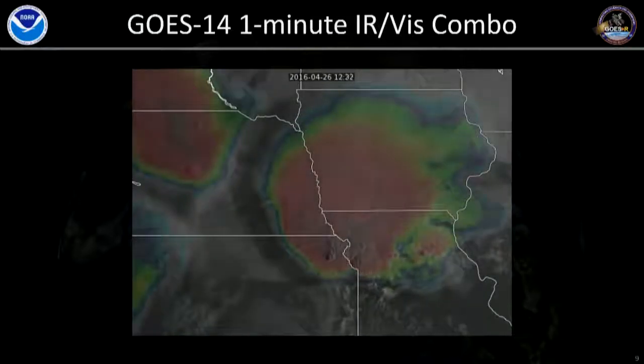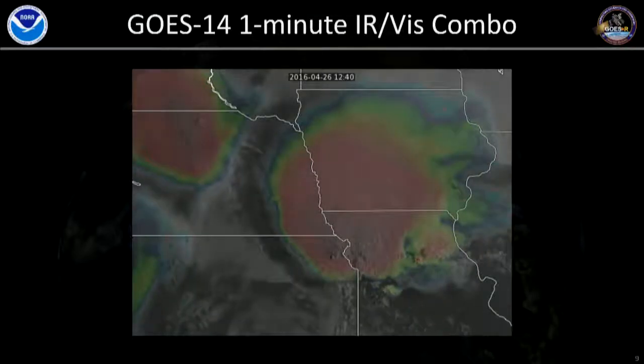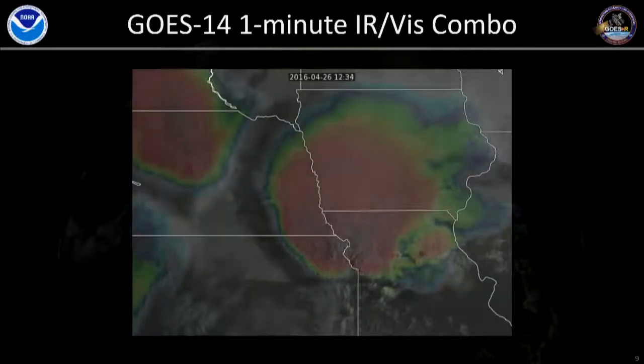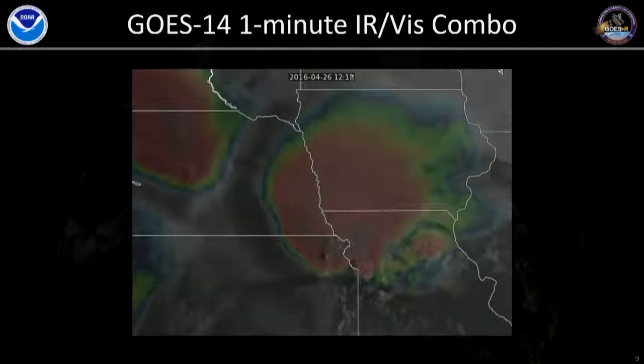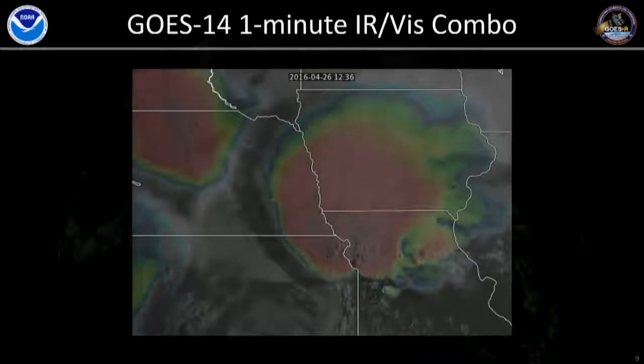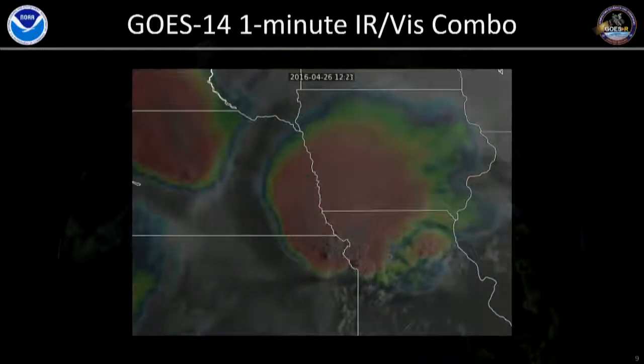And of course, with all of these examples, keep in mind that what we're going to get is four times the resolution. So even though these are great, and we get a lot of information out of them, we can see a lot of features like the overshooting tops, the thermal couplets, and so forth, we should be able to see them even better when we have four times the resolution of this imagery.